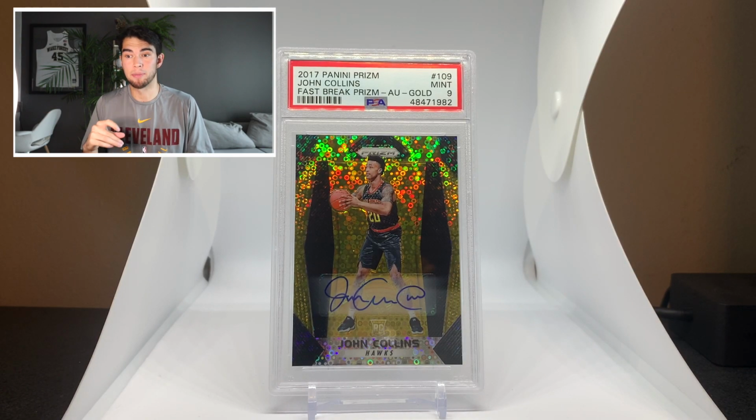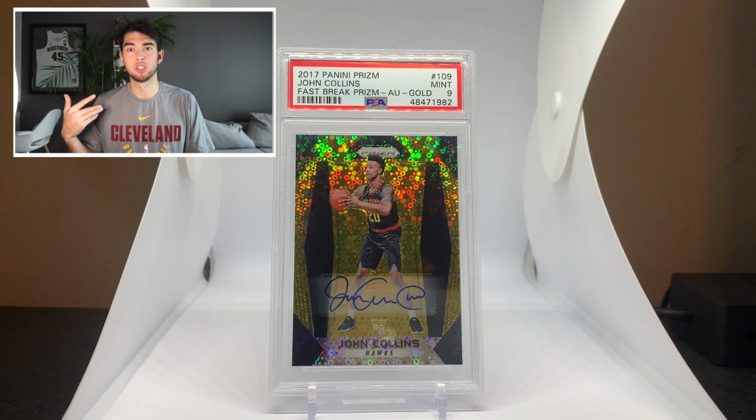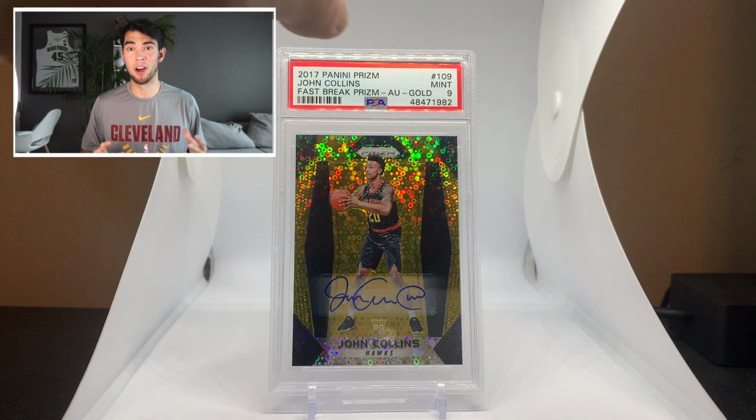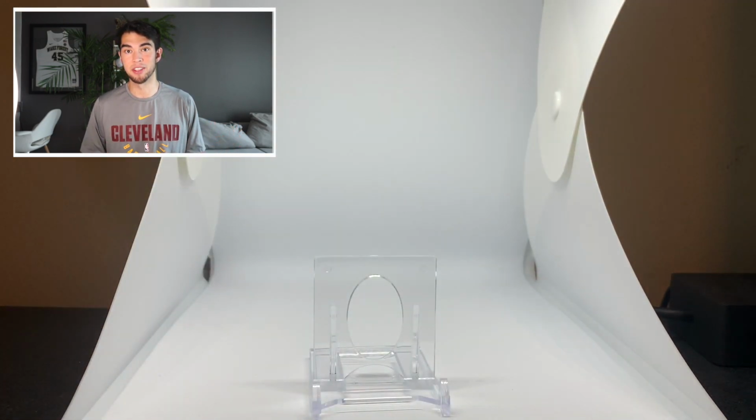That's a good thing about buying these short printed, numbered cards: you can kind of name your price. If someone wants this card and they want to get into John Collins, there's probably not going to be many others on eBay. So I still think I can get a good return on this, but honestly, I might just keep it because I'm a big fan of this one.